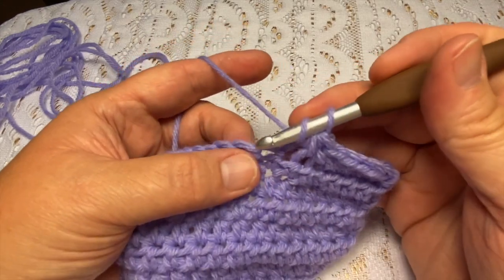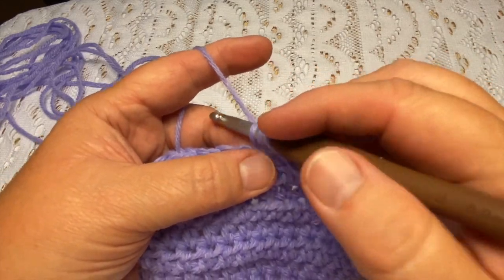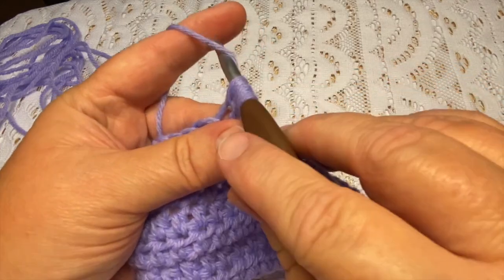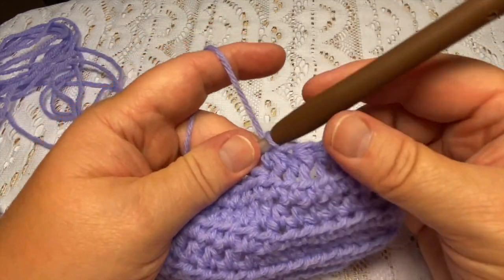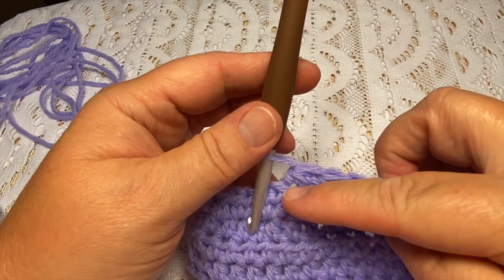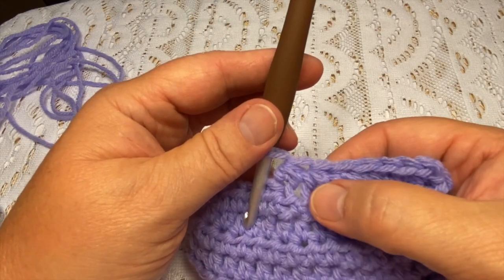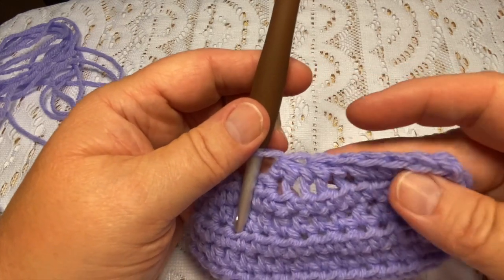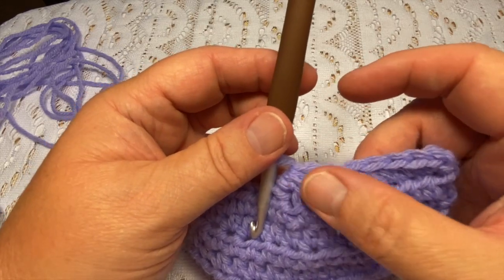Here, let me show you the other way again. Half double crochet. This way, you would bring up, you would yarn over again, enter in, bring up, you would have 5 loops. There. So, can you tell the difference? This is the way that the book tells you to do it. Half double crochet 2 together. This is the way I like to do mine right here. Can you see a difference? To me, it looks less bulky.